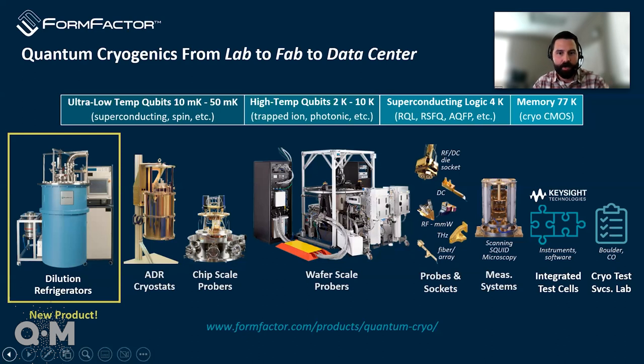And then we have a full suite of products that include things like probes and probe sockets that can be used with all of the cryogenic product line. But the newest development from FormFactor is the dilution refrigerator technology. So now we are the largest US-based supplier of dry dilution refrigerators.